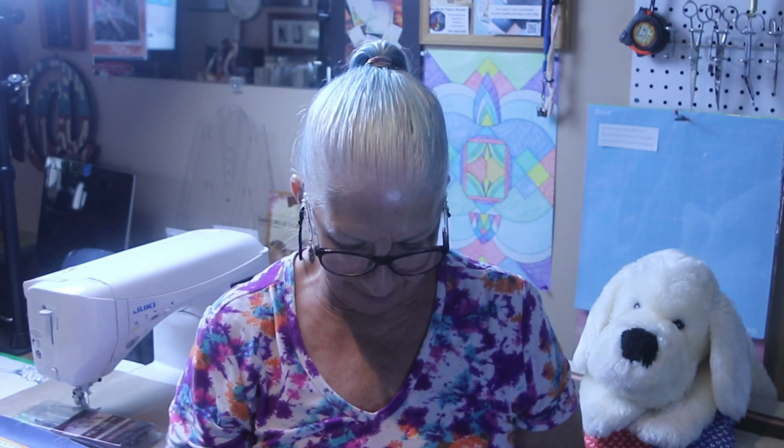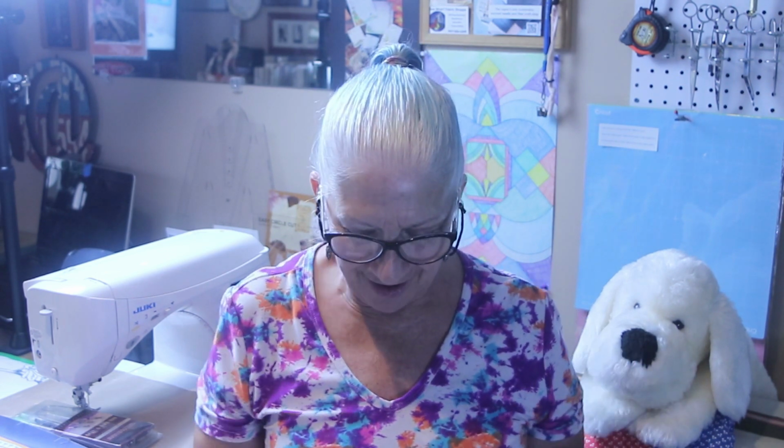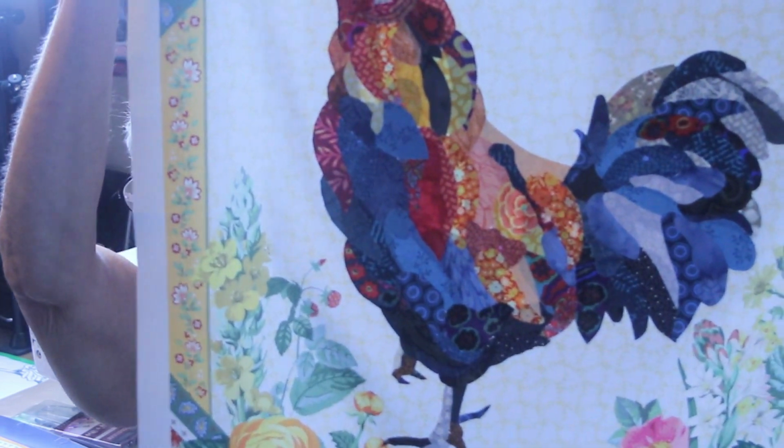I am thoroughly immersed in collage quilts right now, and that is probably how I am going to solve my A River Runs Through It challenge too, because I am immersed in it. I am feeling confident about the skills that I've just acquired, and I think that will be the quickest, easiest translation for me to complete that challenge. So here is my second rooster.